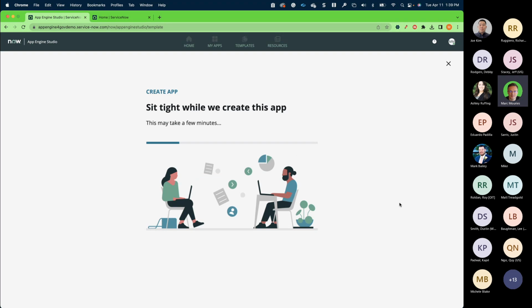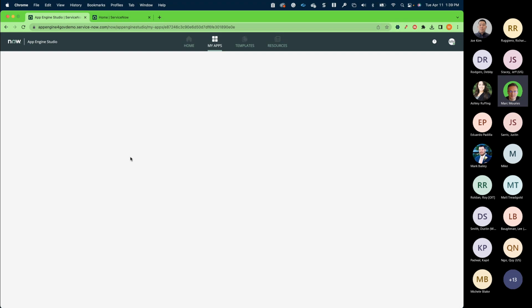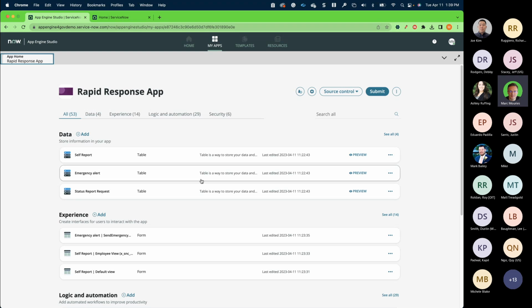So as you've seen, there are a lot of assets that are bundled within this template. So this may take a few minutes. So in the interest of time, what I'm going to do is use an application that I created just before the webinar. So I'm just going to go into my apps, and I had created one here. That's the exact same application. I haven't changed a thing.